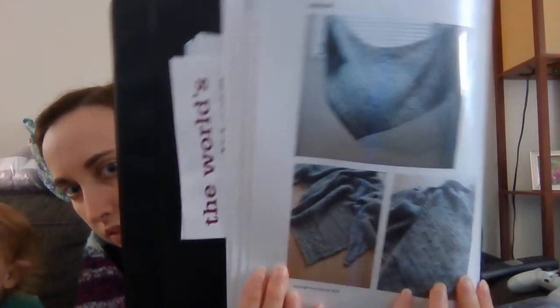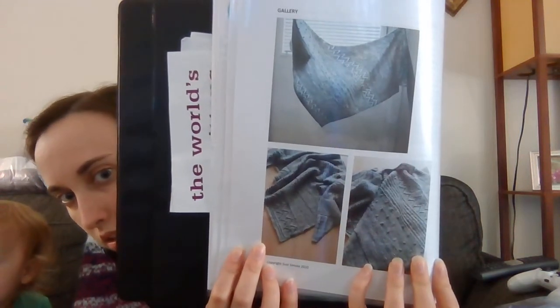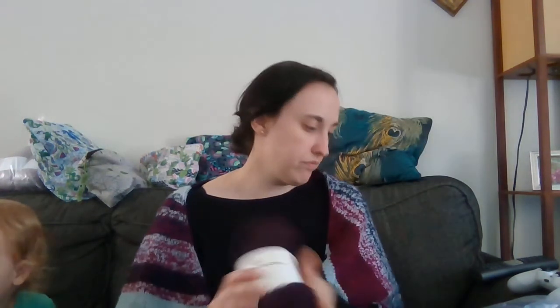You can see that. Sorry, the color's not super great. So yeah, I'm excited about that. The yarn is, I'm hoping it'll soften up because it's not soft, but I think it'll be okay. It's a really pretty eggplanty purple. So there's that.